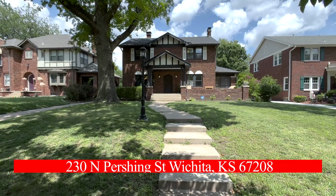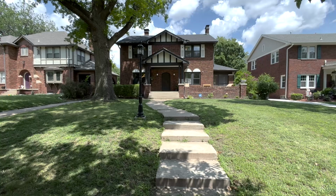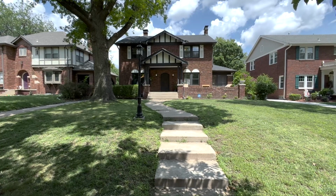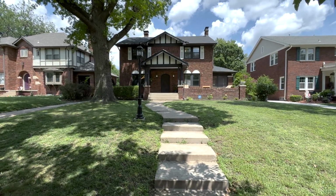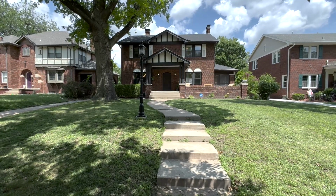If you're not real familiar with Wichita, I'd love to help you get to know the neighborhoods and the houses and everything that goes with it. But this one's at 230 North Pershing Avenue. It's 2964 square feet, 4-bed, 2.5 bath, 2-car garage. And I'm gonna turn around and show you kind of the neighborhood to give you an idea of it.